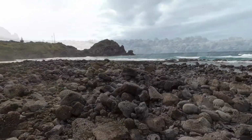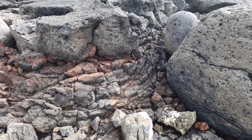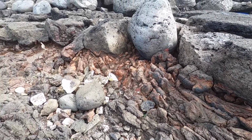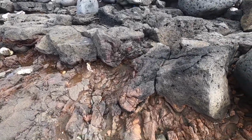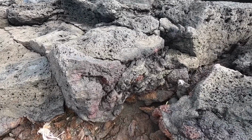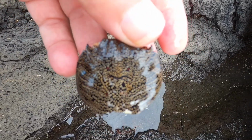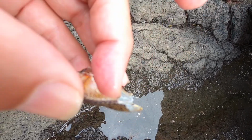I'm gonna keep walking here. Out here I see mostly black lava rocks, but I just noticed here you can see a sort of reddish orange, I think it's more red, and you can see some purple, where the eruption ended, which is pretty much out here. This is the state it was left in. Pretty wild. There's a shell of a crab. Look how colorful this is. Must have been eaten by another part of the food chain. Super cool how nature is.